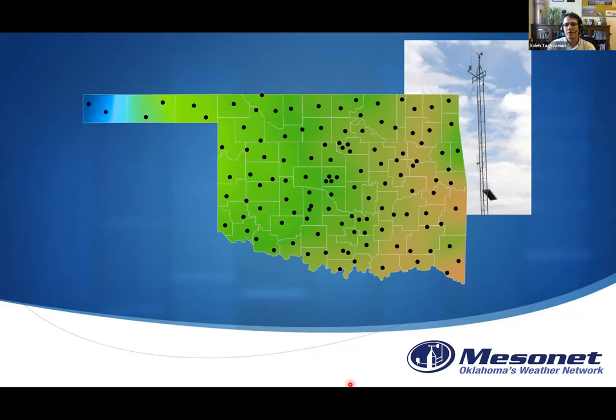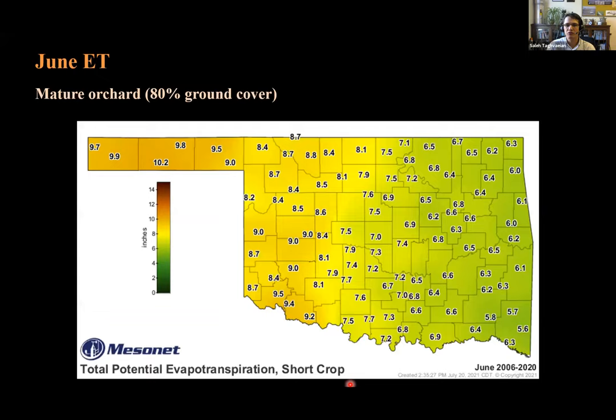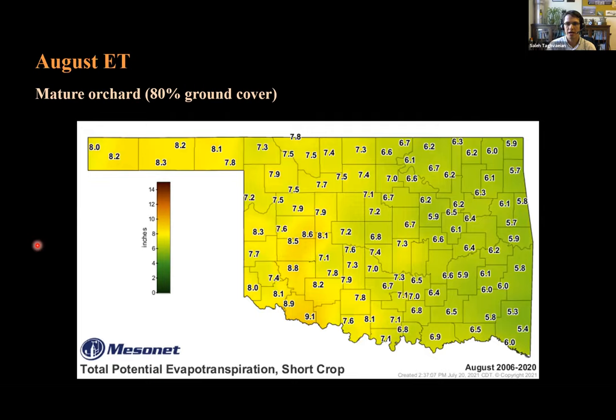In Oklahoma, we have Oklahoma Mesonet. They have about 120 weather stations that cover the entire state. We can get evapotranspiration data from Oklahoma Mesonet. Here I'm showing the map of average ET for the month of June. And this is the average of years 2006 to 2020. And you can see where you are in the state and you can read the numbers, from the eastern border at about 6 inches for the whole month of June to over here, northwest, 8 and 9, and maybe even more inches. I don't know if we have any pecan orchards here in the Panhandle, but anyway, you can see that range of differences for a mature orchard from 6 to about 9 inches for the month of June. The same thing pretty much for the month of July, and you also see the month of August here.